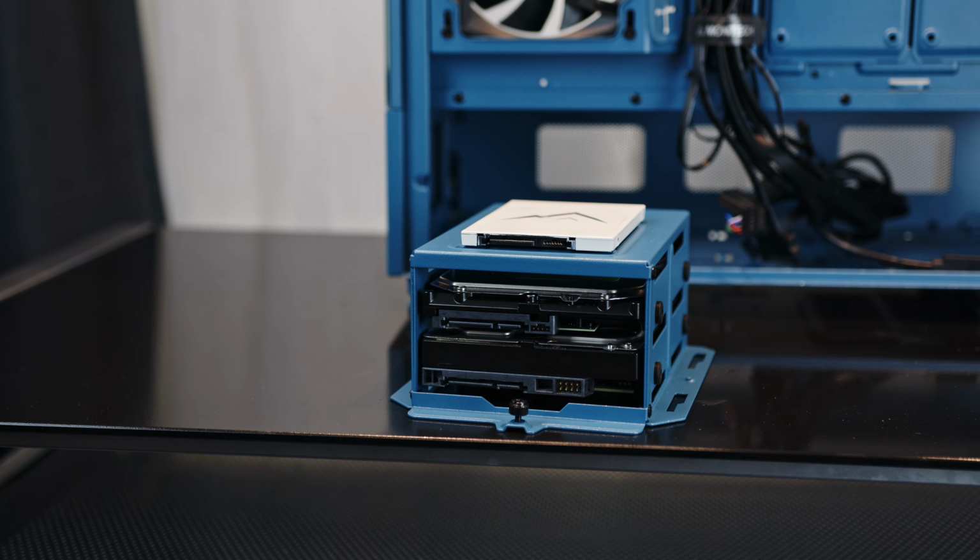The front or top I/O includes the power button, an LED selection switch, 2 5 gigabit USB Type A ports, separate headphone and microphone jacks, and a 20 gigabit Type C port. The rear of the case includes 7 bridgeless PCIe expansion ports, all of which have replaceable covers.